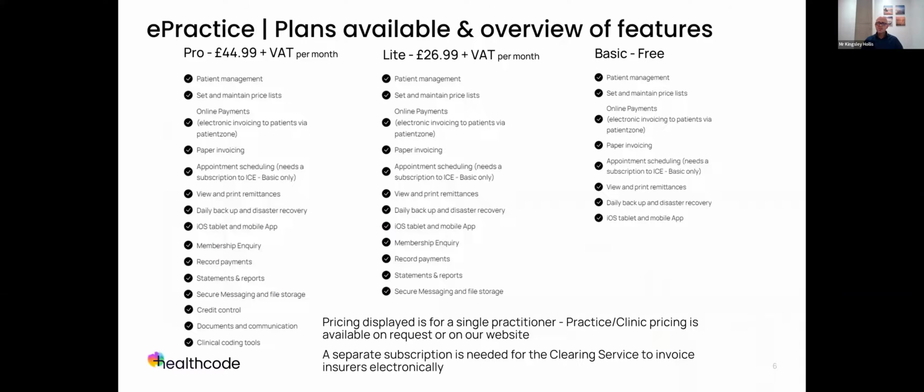So ePractice itself, let's say this is our offering from a practice management solution. There's 3 tiers of the software. Essentially, you've got Basic, which is a freemium model. You'll be able to put that in place just by registering. Doesn't carry any cost for the practice management side, but has some limitations on functionality.